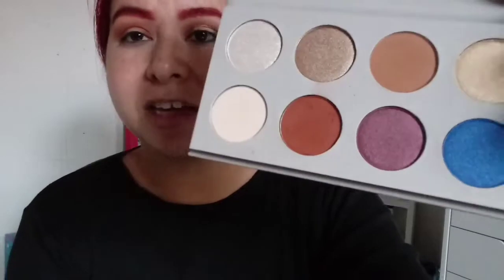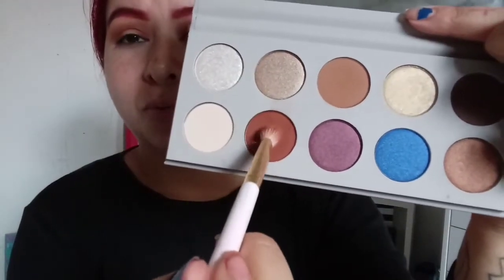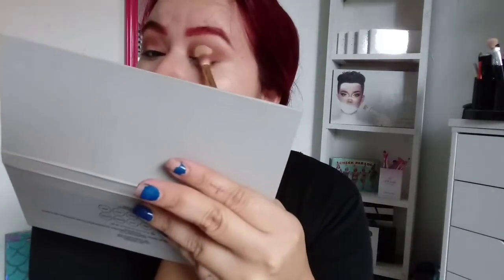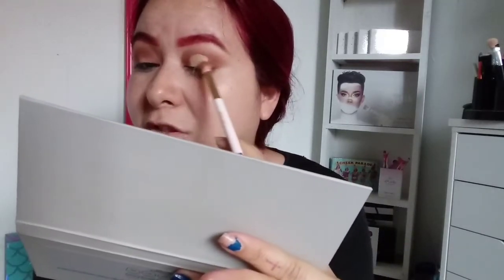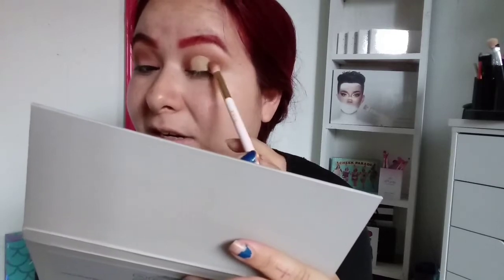Okay, now that I have that, I'm gonna go ahead and go back to the shade Albanian, I think. Again, I'm not sure if I'm pronouncing the word right or not, but it's this shade down here. I'm gonna tap off, and I'm gonna try and blend that Albanian shade with the shimmery shade on the center of my eye, just so it looks a little bit more blended, I guess.